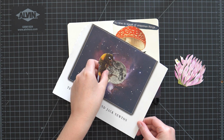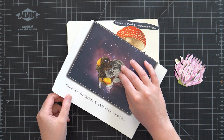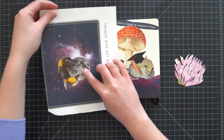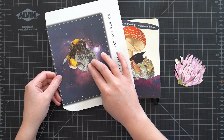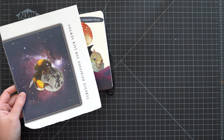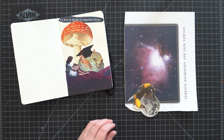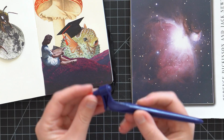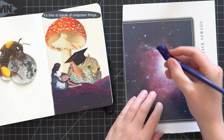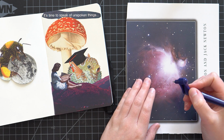It gave it sort of an outer glow feel that I really liked. And I liked that the outside of the galaxy was darker. I just thought that this image worked really well. But I did think just cutting the image out as a rectangle or a full background was a little bit of a boring idea. So I wanted to do something a little bit different.